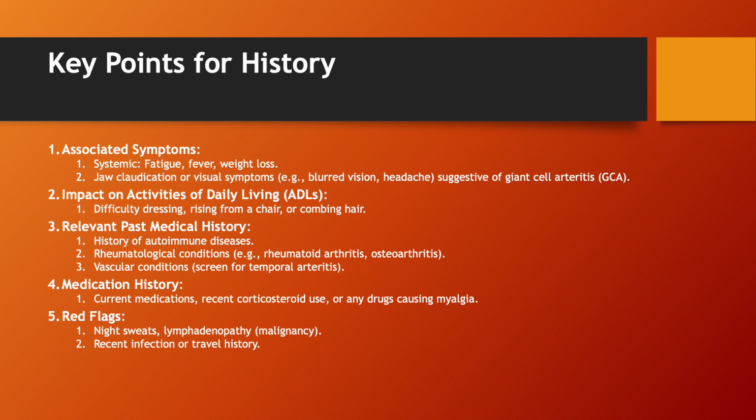Associated symptoms: systemic, fatigue, fever, weight loss. Jaw claudication or visual symptoms. Example: blurred vision, headache, suggestive of giant cell arteritis. Impact on the activities of daily living. Difficulty dressing, rising from a chair, or combing hair.